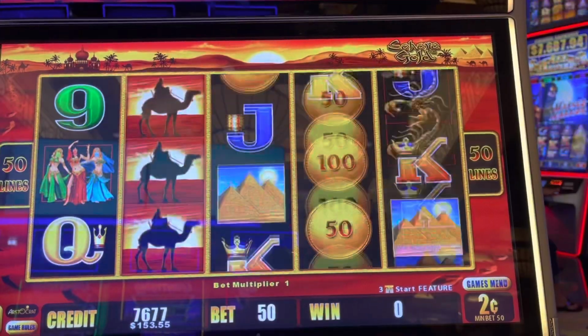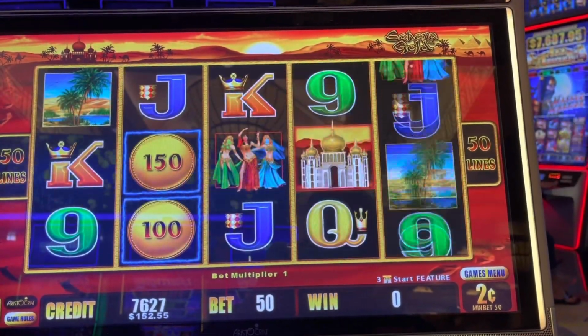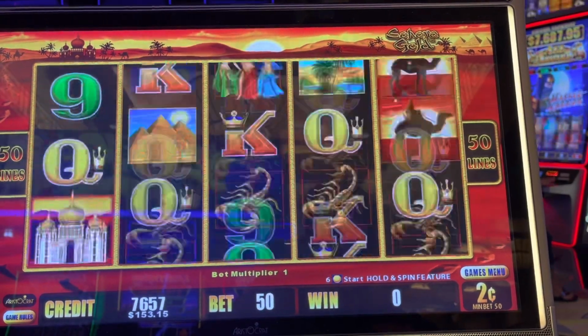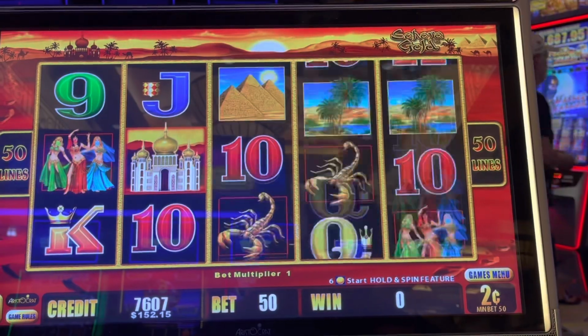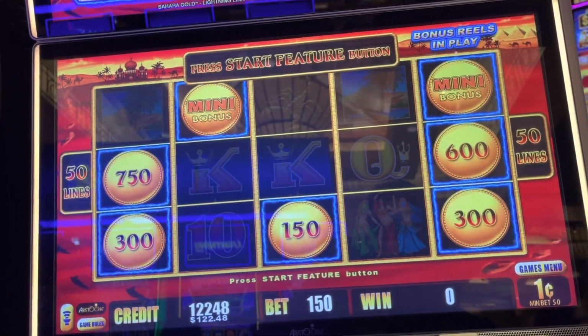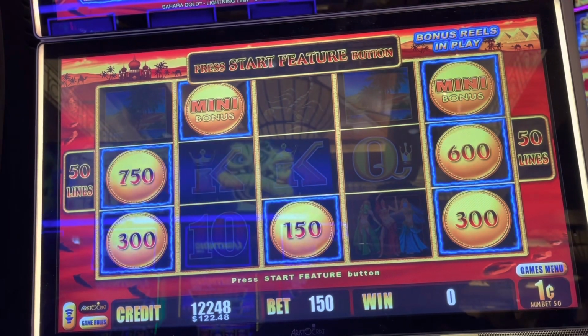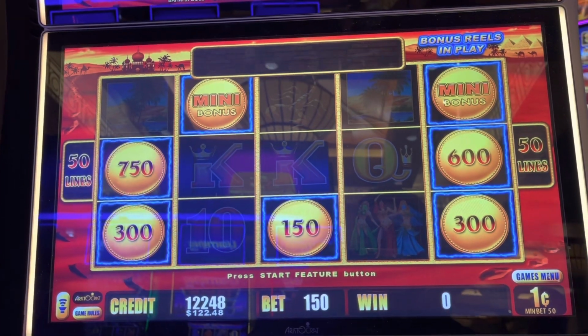Feels like it's in the mood to give away the grand, guys. And one more spin. I will bring you guys back live on the next bonus. Alright, guys, picked up another bonus here. So the mini's in there for 10 bucks. Minor 50, major 650, the grand is 10-6.